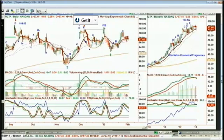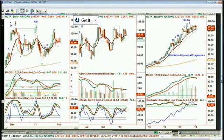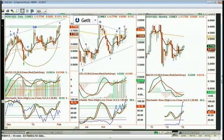So I thought I'd just get to those. Those are two questions I had. Now here's the other thing that I want to talk about. High-grade copper. High-grade copper is in this trading range. It's in leg C to the upside right now.